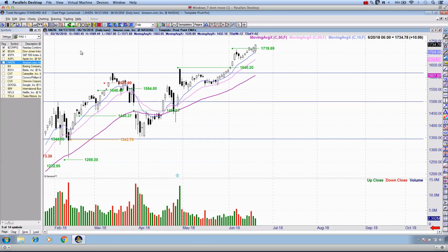But it does look like a bullish continuation sort of signal, which may set up on Apple in that green rectangular box. So I've recapped Amazon.